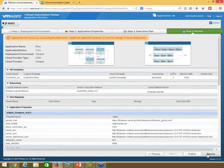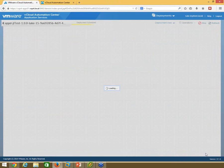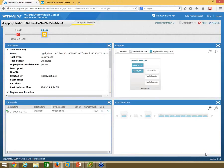I'm going to see if I can resume this from here. It's going to try to redeploy the virtual machine, I think, again, which is now actually there. So I don't think this is going to work. But I may have a blog post scheduled tomorrow that shows the screenshots of all of this process working.